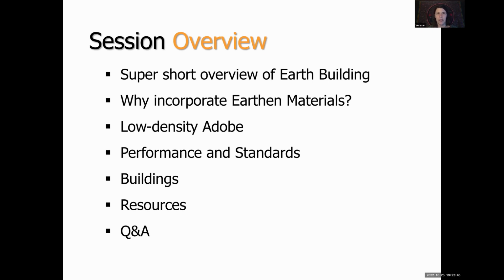Then speaking about low density Adobe, which is what we have been developing, touching on performance and standards of earth buildings, so the modern context, especially here in Aotearoa, New Zealand. If we have time, we'll look at some photos of buildings, and I'll share a couple of resources. And I don't know if we'll go into a Q&A or if we'll just do the breakout groups.